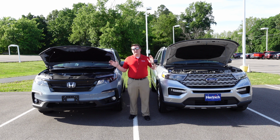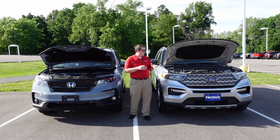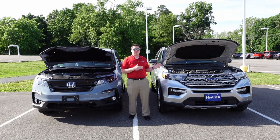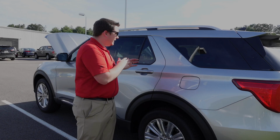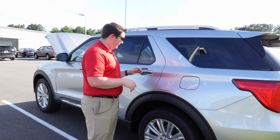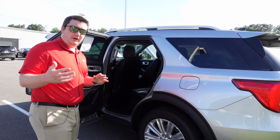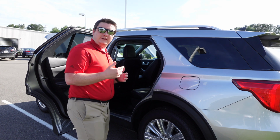Again, you let me know, which one would you rather go with? The bigger engine with the bigger displacement, or would you go with the smaller engine with the turbocharger on it that tows a little bit more? Let me know. Let's go to the second rows in both these vehicles. All right, let's go to the second row here in this Ford Explorer. Because folks are going to be carrying people with them here in these Ford Explorers and Honda Pilots. These are third row SUVs that carry passengers.